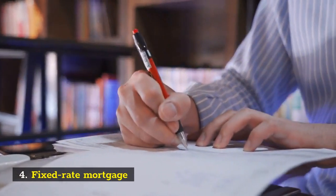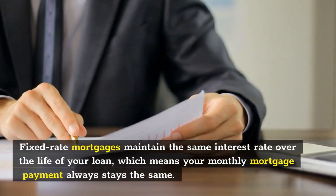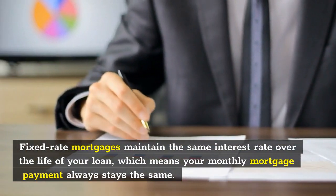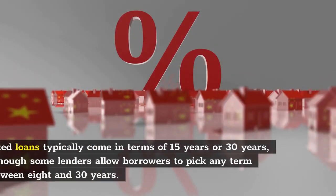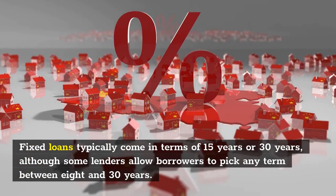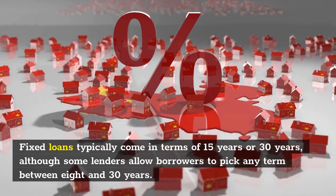Fixed-rate mortgage. Fixed-rate mortgages maintain the same interest rate over the life of your loan, which means your monthly mortgage payment always stays the same. Fixed loans typically come in terms of 15 years or 30 years, although some lenders allow borrowers to pick any term between 8 and 30 years.